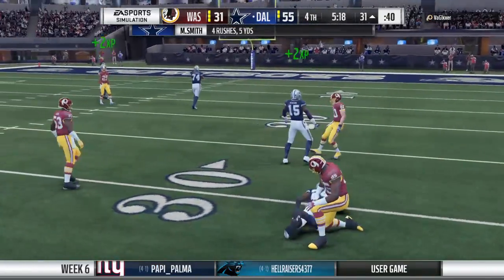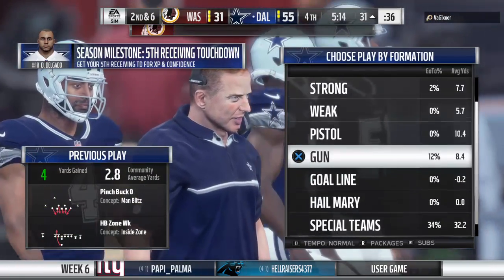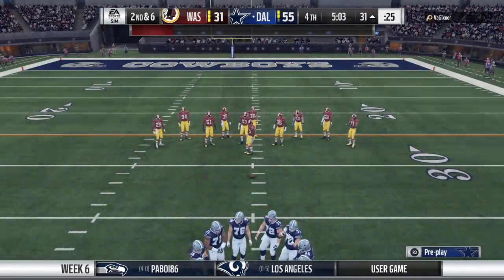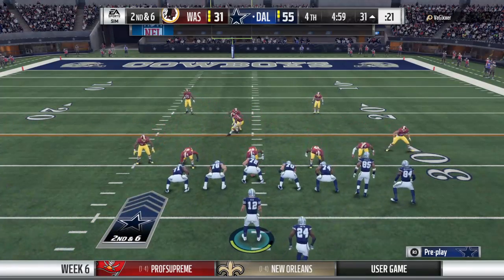And he's going to fight his way forward here for a modest gain. It's a pickup of 4, and it'll bring up second down. Tough running there. That's a hard-earned 4 yards. Yeah, those are the unsung kind of runs. They don't fill up the stat sheet, but they do set you up in good position on second down.